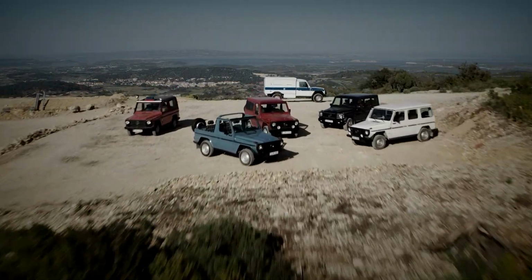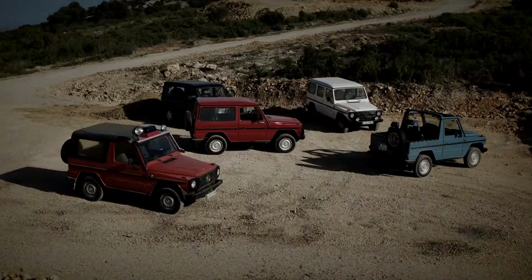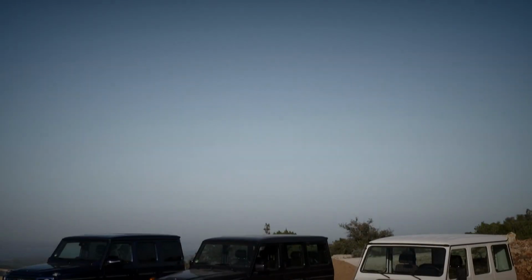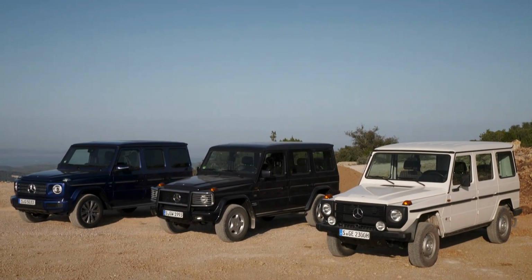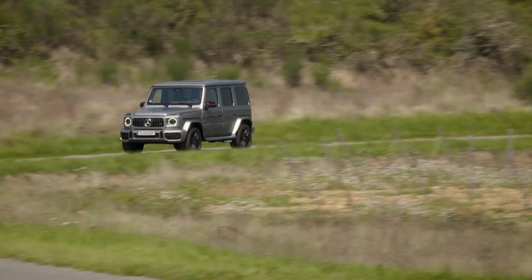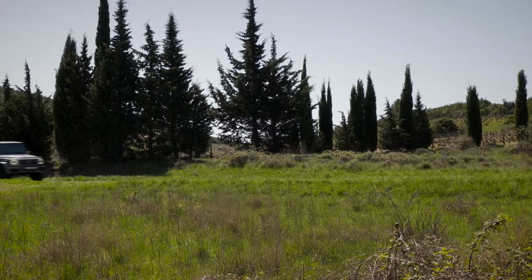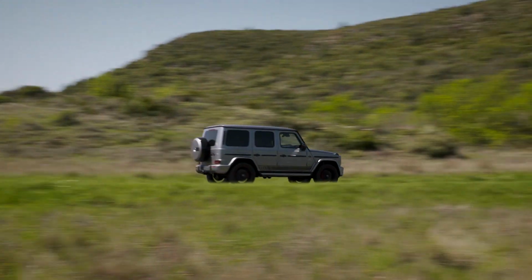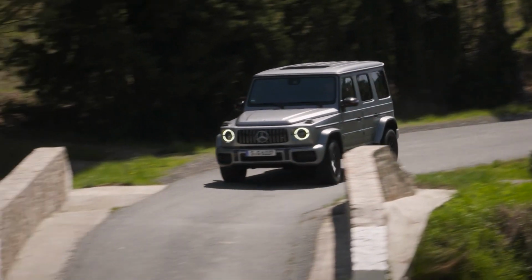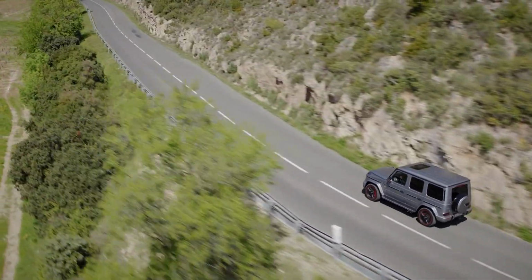From humble origins in the army to chauffeuring VIPs around Hollywood, the G-Class has had a remarkable 4 decades in production with ever-increasing popularity. It's fundamentally ridiculous when compared to anything else. It's expensive, tricky to drive, and don't even ask about the fuel economy. But it offers something few other luxury or performance SUVs can: a sense of fun, and we can't help but love it for that.